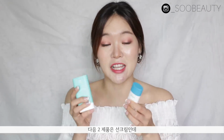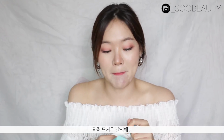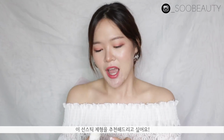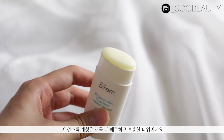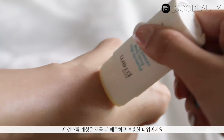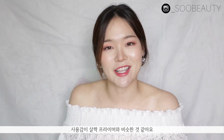Next two products are sunscreens. Now, it's not particularly these products that I do recommend, but what I am loving currently, as it is very hot outside, are these types of sun cream or sunstick. So these are more velvety ones. They're very matte, they go on very airy, and they almost kind of feel like primers as well.